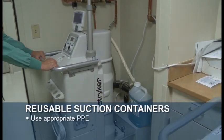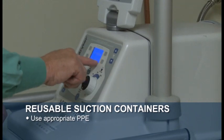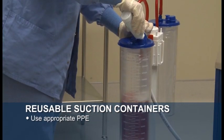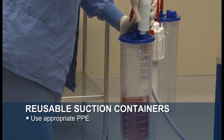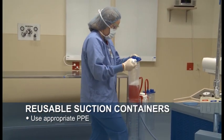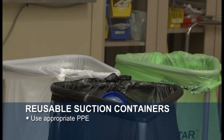If a reusable suction system is used, the suction contents must be disposed of according to local, state, and/or federal guidelines. Personnel disposing of suction contents from reusable containers should utilize the appropriate PPE when disposing of the contaminated liquid and cleaning the non-disposable equipment.